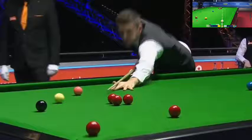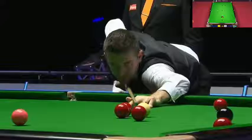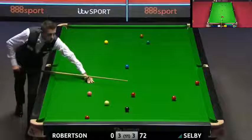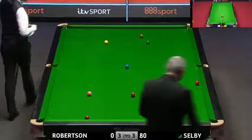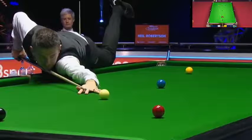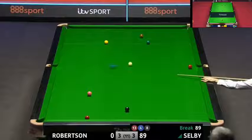Fifty-seven. Sixty-five. Seventy-three. Eighty-one. This is the best I've seen him look for ages. This is the Selby that we know. But this has been an excellent performance.